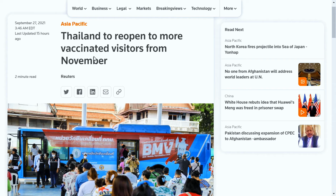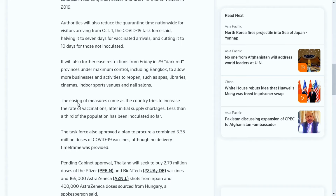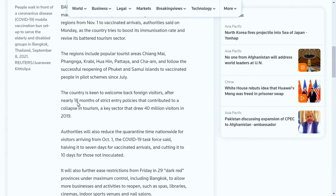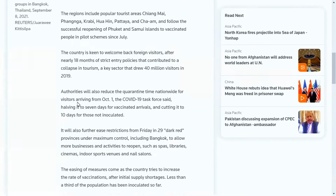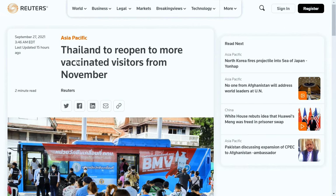So you can see here, Thailand will waive its mandatory quarantine requirement in Bangkok and 9 regions from November 1st to vaccinated arrivals. And you can kind of see this duality forming where the country really needs the hospitality revenue, but they're struggling to combat COVID. So it's kind of this weird measurement where they're trying to do both. So really keep an eye on it. If you were planning a trip and you were wanting to arrive and not have to quarantine at all, then you probably want to reschedule till November, maybe even December if they end up rolling this back again.